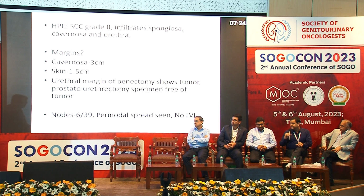So do you want to go in for a CT scan now? In our own experience, we've done a fair bit of penile cancers. In the absence of gross retroperitoneal nodes or gross pelvic nodes or multiple pelvic nodes, the X-ray chest, until and unless you see something else there, is sufficient most of the time.